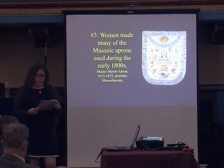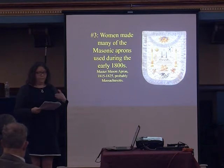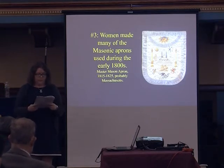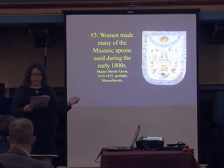And so number 3, women made many of the Masonic aprons used during the early 1800s. There's been a lot of study of Masonic and fraternal regalia that gives a lot of evidence that women were involved during the 1800s. They supported their family members as well as the larger fraternal community. And by stitching a Masonic apron or a collar, a woman could support her husband or her father's Masonic activities. And she might pick up a little bit of the symbolism along the way and also feel connected to him.